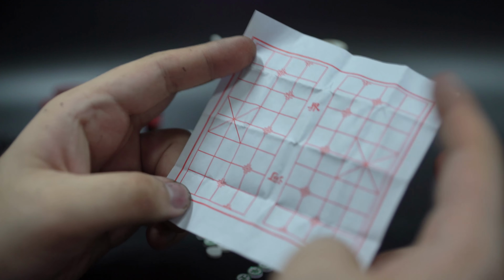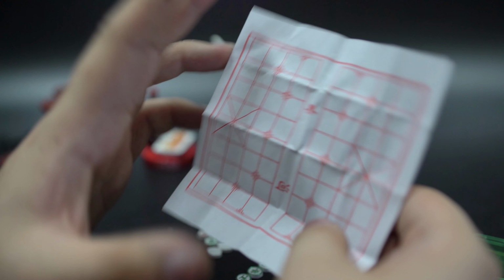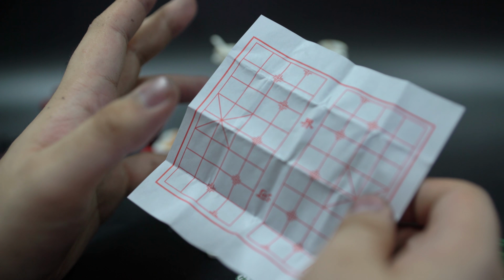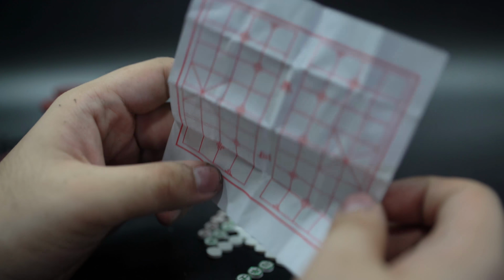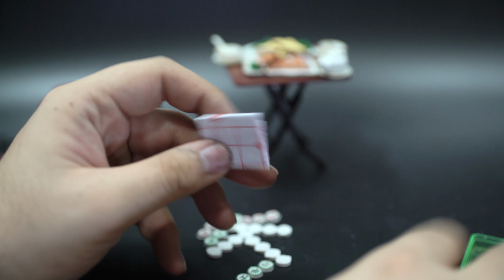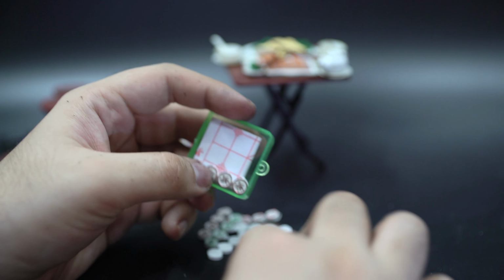The cheap, small standard type of Chinese chess has a plastic sheet, which is very nice and easy to flatten, which is probably why they use it, and it's cheap to make. It almost feels like plastic bag plastic, but a little bit thicker. So yeah, 1/12, 1/6. 1/12 characters can use these, but they'll be like novelty size ones. So that's something.